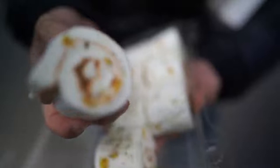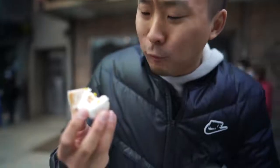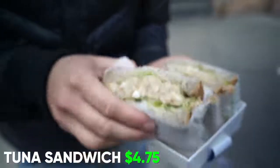Look at this roll. There's corn, there's yok sung, which is the pork sung, sprinkled with a little seaweed on top. Whoa. Very interesting, David. I think you're gonna like this. Next item is the tuna sandwich for $4.75. Not super cheap, but it looks high quality. Has a little tangy kick. Very solid and healthy tasting.